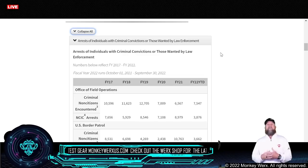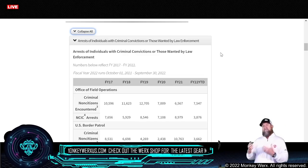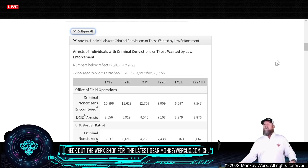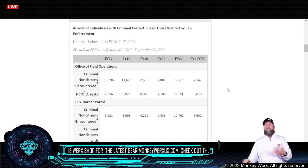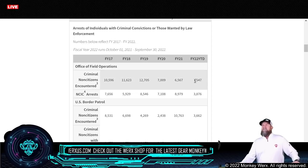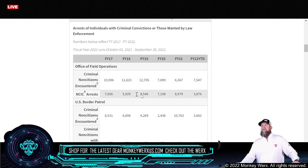But let's get over here and look at statistics and see if any of this kind of jives, right? The data always tells us. That's why we look at the flights, because the data doesn't lie, right? Now, remember, we've been watching flights in some cases 20 plus a day around the United States down into South America, Central America. This right here are the amount of non-citizen criminal encounters, right? These are the amount of arrests.